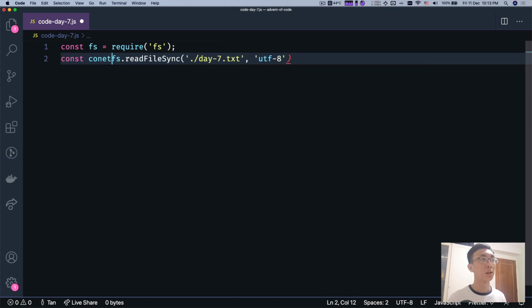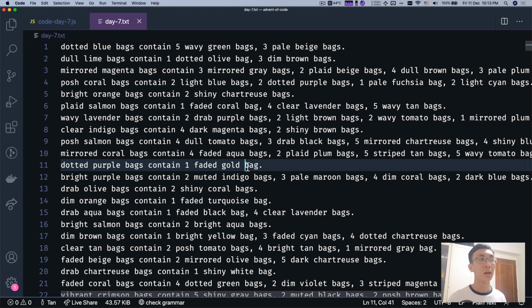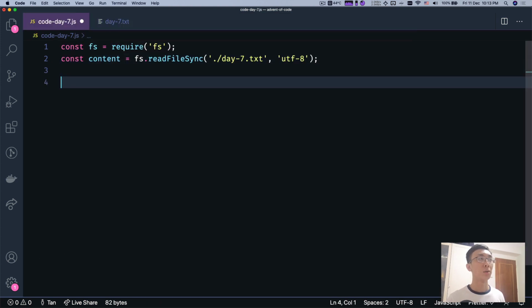Okay, so the content of the file will be read out in this variable called content. And okay, let me look at it. Okay, so you know me, if you watched the previous video, I would use regular expressions for these kind of things. So, how to do regular expressions?